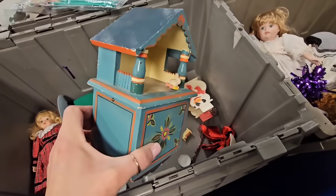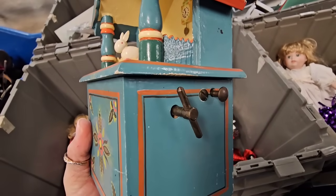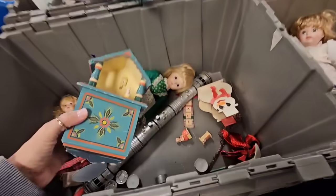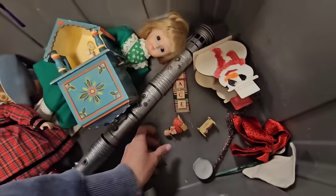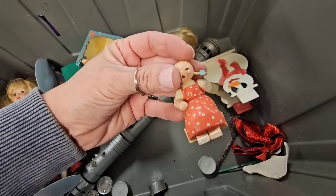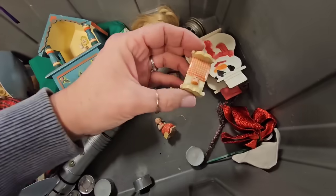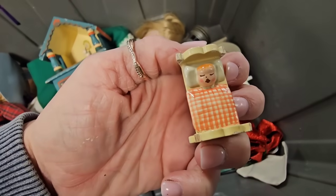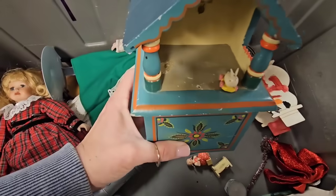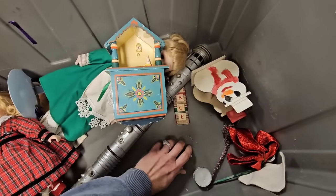Look what I just found in this bin. It is a beautiful music box. Can y'all hear it playing? Look at the precious little rabbit. Now, it has some pieces missing, but they're right here. We have this little girl. Oh no, she's missing an arm. I'm gonna have to look through and see if I can find her arm. And a little cradle with a little baby. How adorable is that? So those will be easy just to glue right back in where they go. So I'm definitely picking this up.